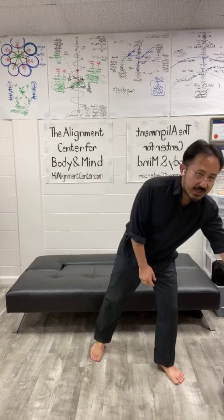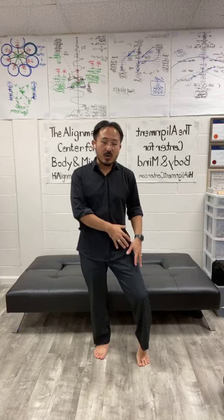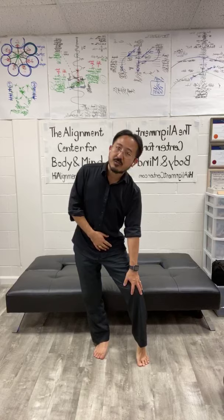Okay, the second stretch is going to be for the quads. Again, this is great for releasing all the tension in the quads, because this can lead to back pain. If your quads are overloaded, your legs aren't working very well, your back is going to tighten up in response to that. This also can affect your knees too. So this is great for relieving knee pain and back pain.